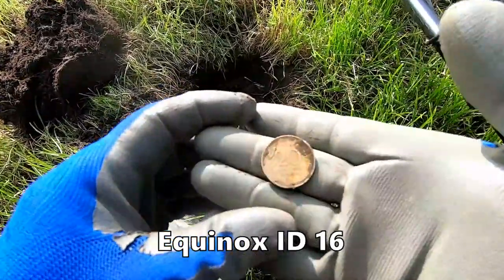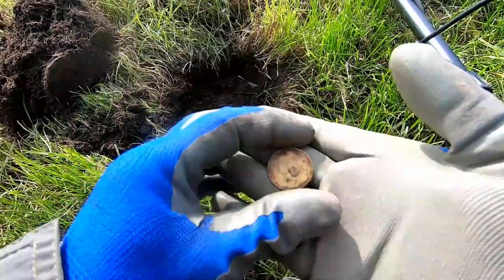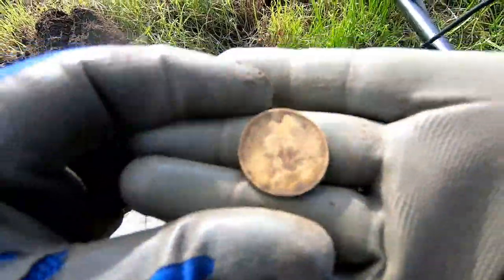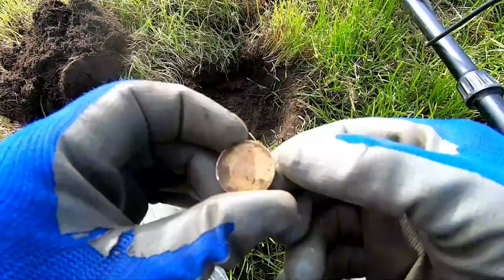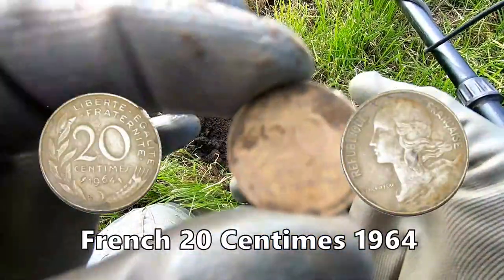2 ounces. $16. Foreign coin there. French foreign coin. Don't know what the date is. Check it out later.